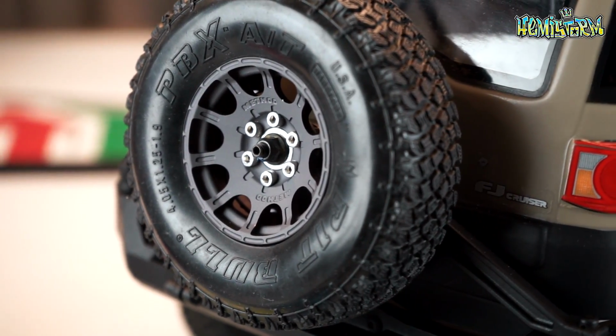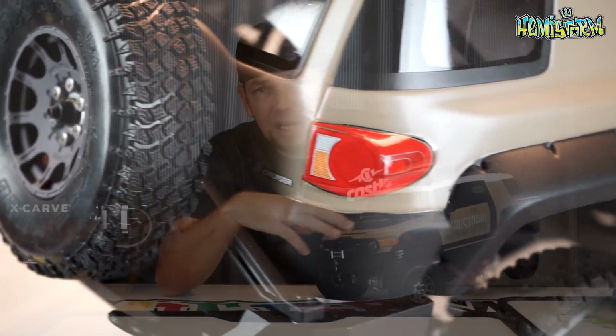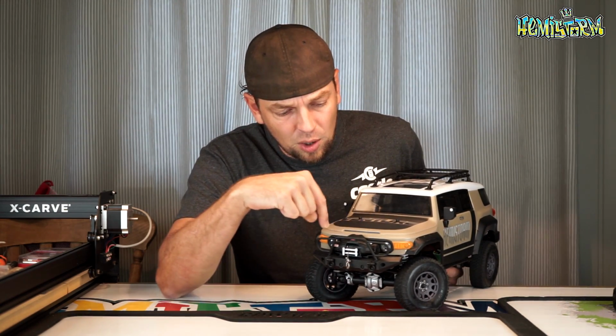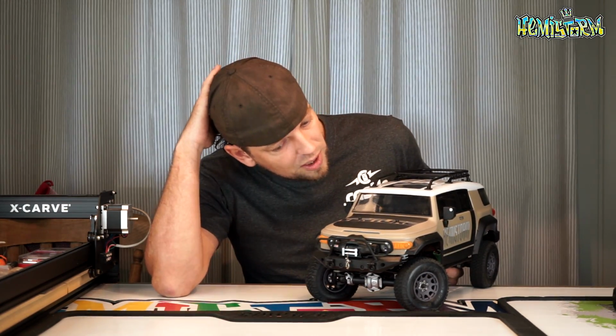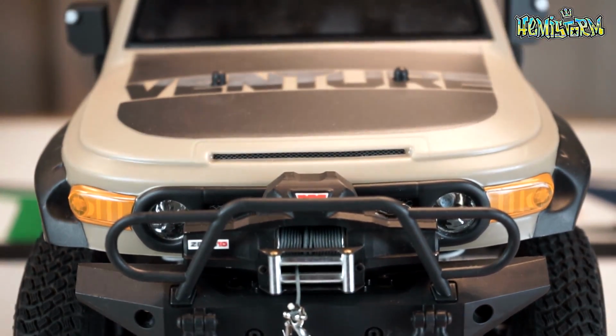Now another item that I picked up at Amain is this Warn winch. This is a Warn Zeon winch made by RC4WD. It features a dual motor. This is, I think, originally an 8th scale type of winch. I do think that it works well on that FJ Cruiser body.